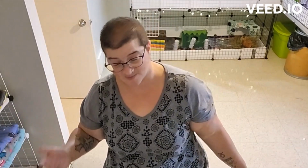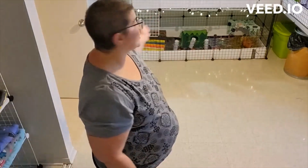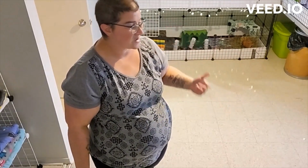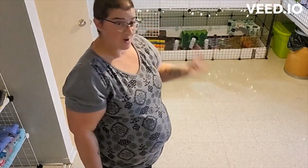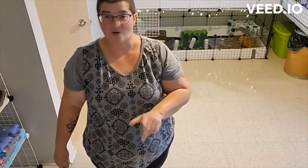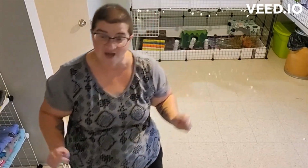The next item are spare water bottles. If you have 1 guinea pig, 1 bottle is fine. If you have 2 guinea pigs, 1 bottle might be fine, but it's always good to have a spare. The more guinea pigs you have, the more water bottles you want to have around. You never know when one is going to stop working, or it's going to break, or your guinea pig's just going to one day decide, my guinea pig's not drinking water, what do I do? Always have spare water bottles on hand, and then you can rotate it, you can interchange it, you can do whatever you choose to do with that.